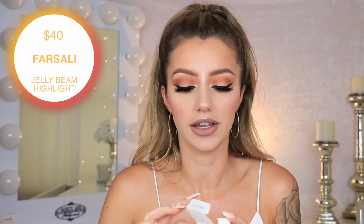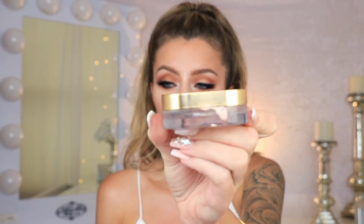All right, next thing is by Farsali. This is the Jelly Beam highlighter. This is that gel highlighter that you guys have probably seen all over. Again, I've already opened this. Haven't used it on my skin yet though, but it is very messy, if you guys can tell. I have literally opened it one time. It exploded basically. So that's what it looks like. It doesn't look very appetizing, I will say, but it is so blinding and beautiful, and it's just the perfect shade. I have the shade Glaze, by the way. I think they have 3 shades now, and this is the lightest one, I want to say.